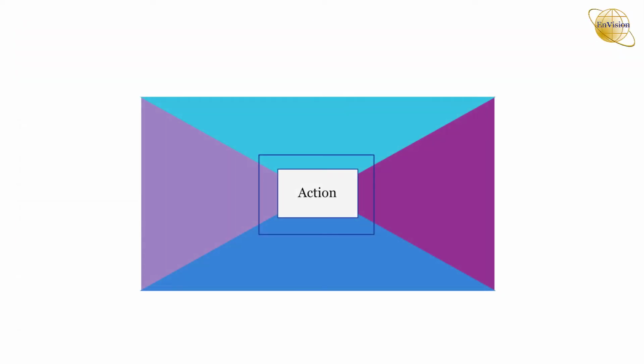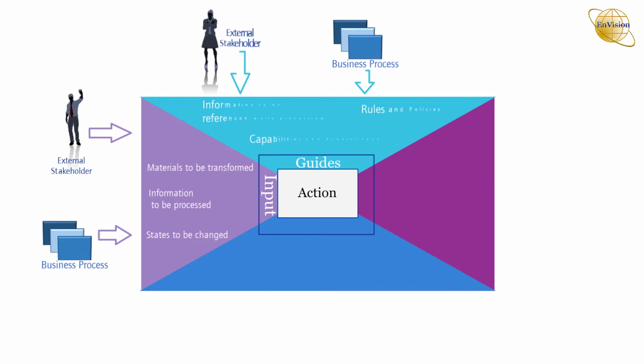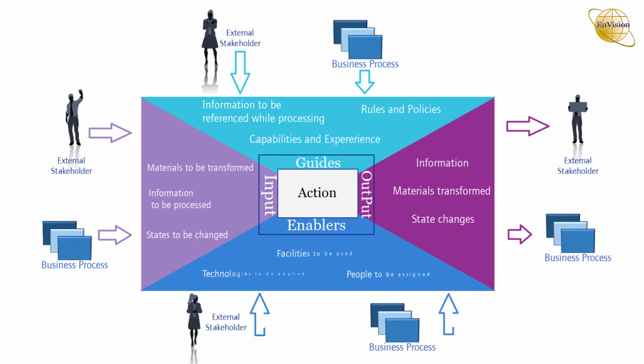The methodology components can be depicted like this. Input, something that is transformed or consumed. Guide, anything that describes the when, why, or how a process or activity occurs. Output, the product or result of the change that occurs to inputs or the result of the creation of something based on the guide. Enabler, the resources or assets required to transform an input into an output.